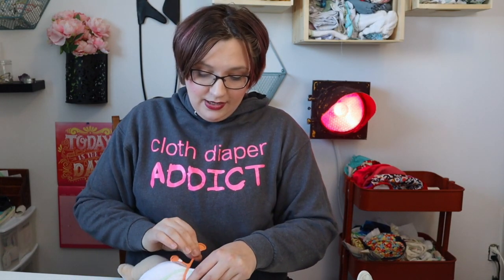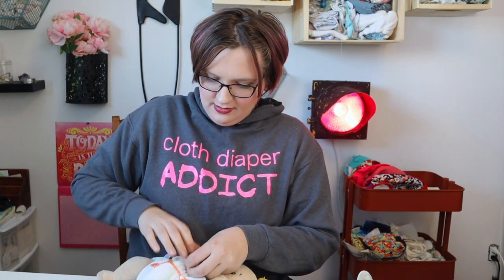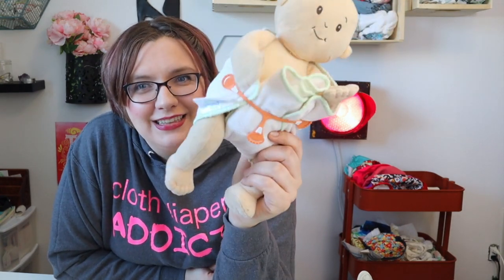And this way you get a nicer trim fit, until your insert fits. So size 2, not bad really, actually. I've seen baby and worse. So that's what I would do.